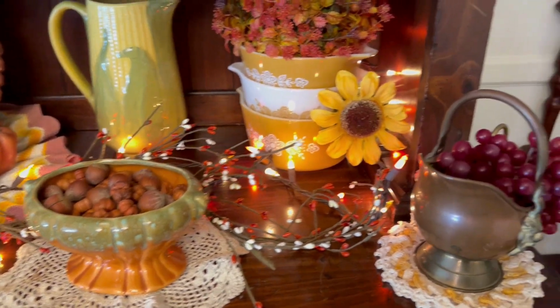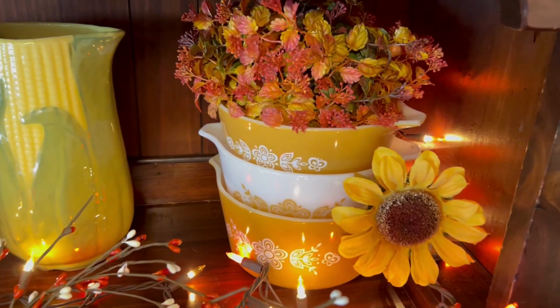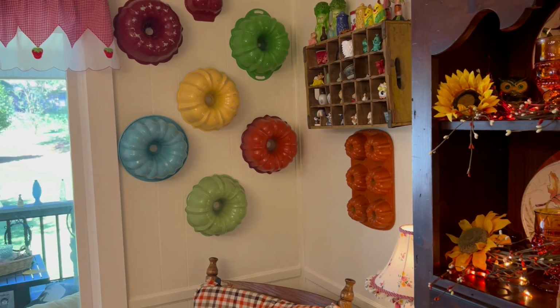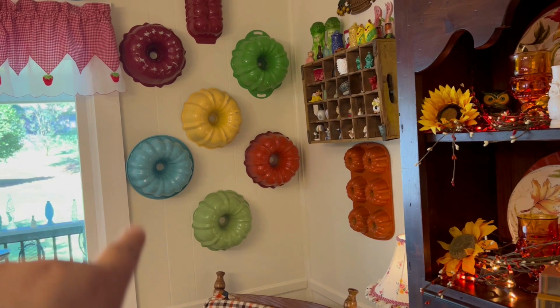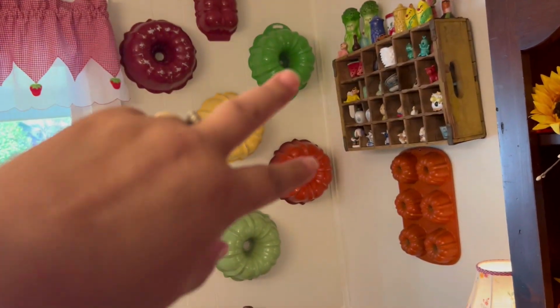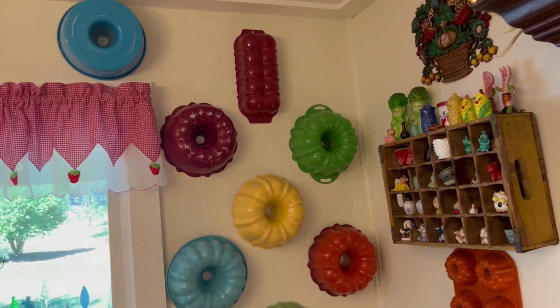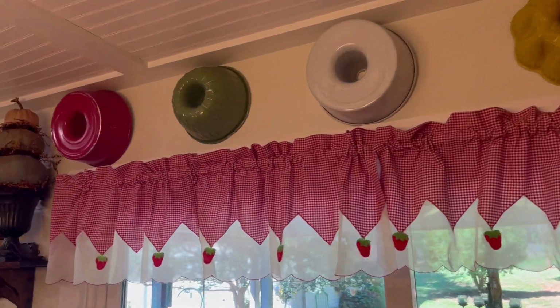Some more little pottery pieces. That's a copper piece. It's just very tarnished. And then some more of my grandmother's bowls there. And then this is not really necessarily fall because I leave it up year round, but I forgot to mention in my last thrift haul that that was one of the new bundt pans that I found. And then I rearranged it because I think I had like two red ones and two green ones, so I tried to mix it up a little bit better, but love my bundt pans. And as you can see, they go all the way across.